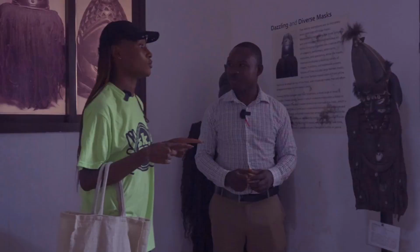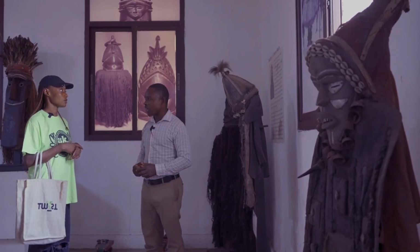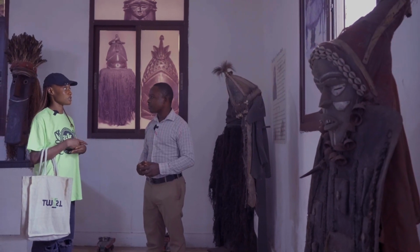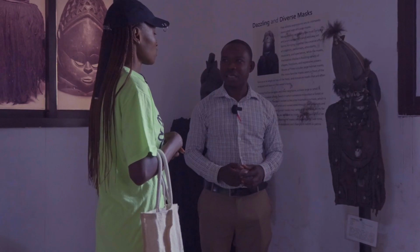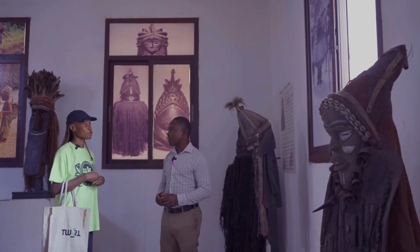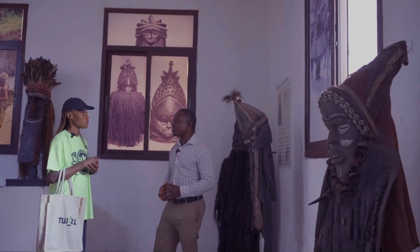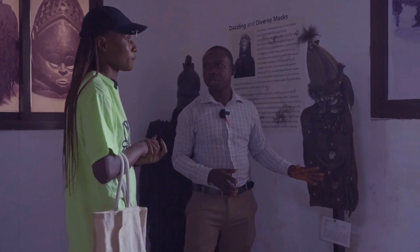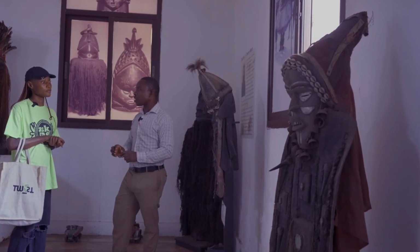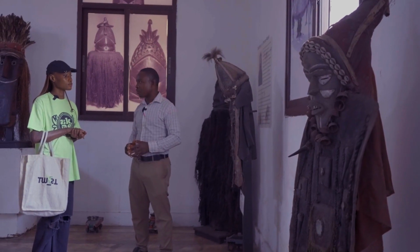So the warrior vest existed before the independence, right? Oh yeah. And even after the independence, they existed? Safely, I would say yes, they existed. So do you think some of those vests still exist up to the present? Yeah, they still exist, but not in the same form. In a kind of textile form. But what you see this way, no, it's not like that.